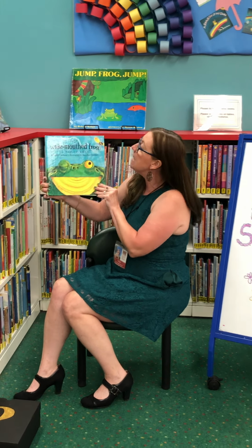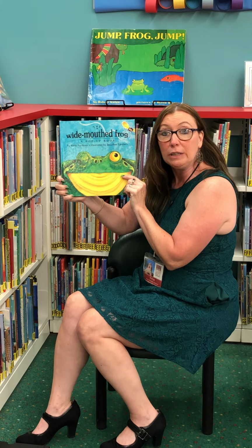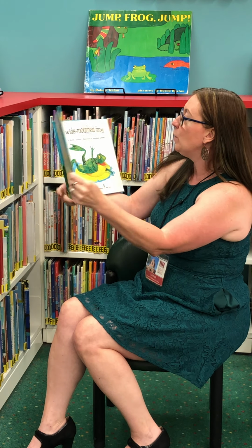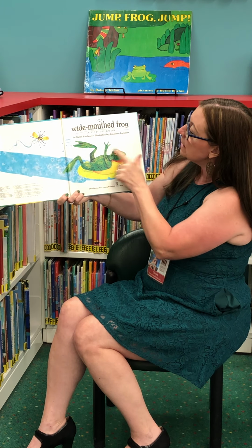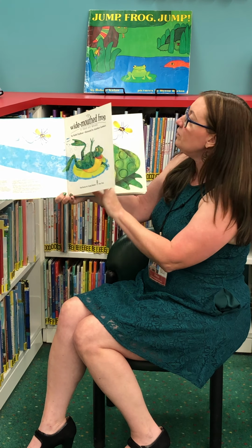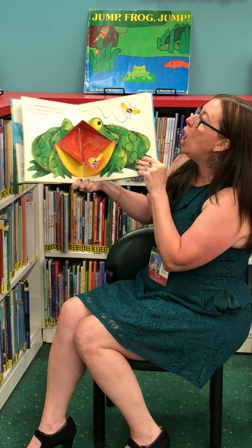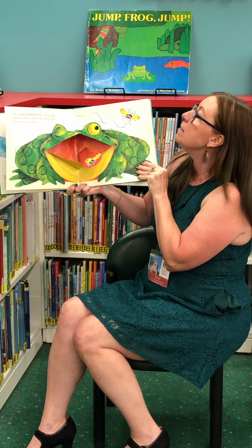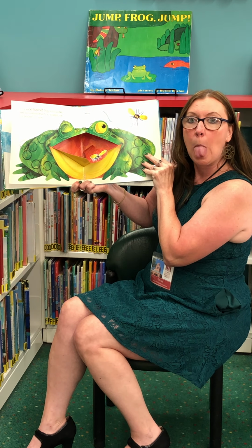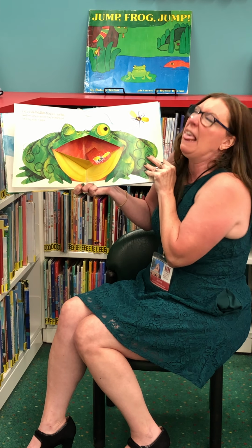Our story today is The Wide Mouth Frog. It's a pop-up book. I love those. You guys ready? Here we go. Looks like he's waving to you. Can you say hi? "I'm a wide mouth frog and I eat flies," said the wide mouth frog, shooting out his long sticky tongue. Can you go shoot your tongue out? I don't want to catch any flies though, do you? Ugh.